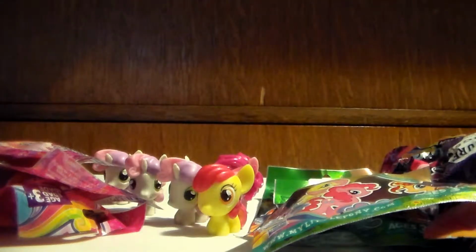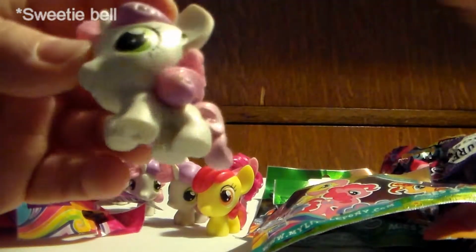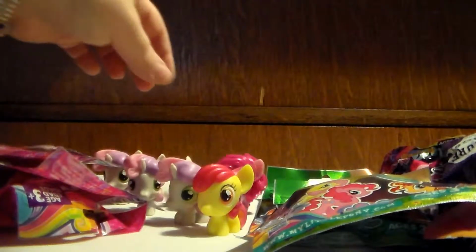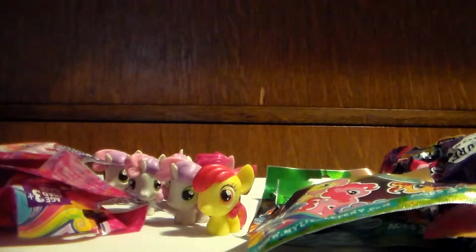And... Wow. So, I have a Scootaloo army. They're apparently gonna... Where's that green coming from? They're gonna take over the world. So there's my Scoot... Sweetie Belle. Sweetie Belle. Come on, Sweetie Belle. So there's the Sweetie Belle army.